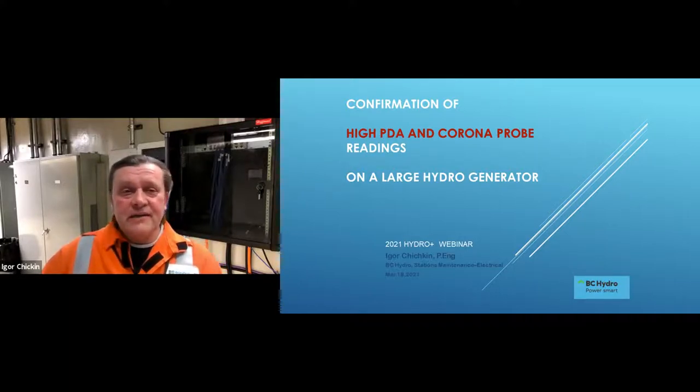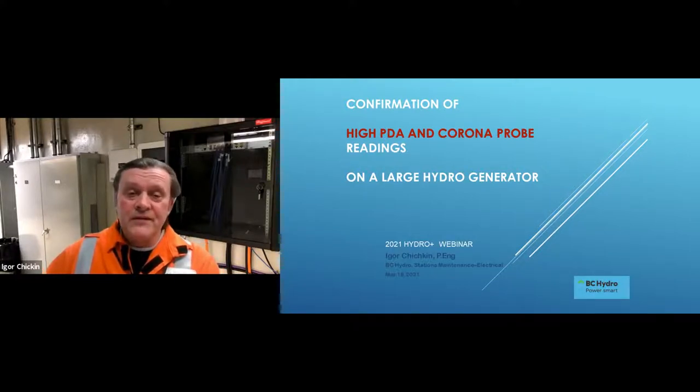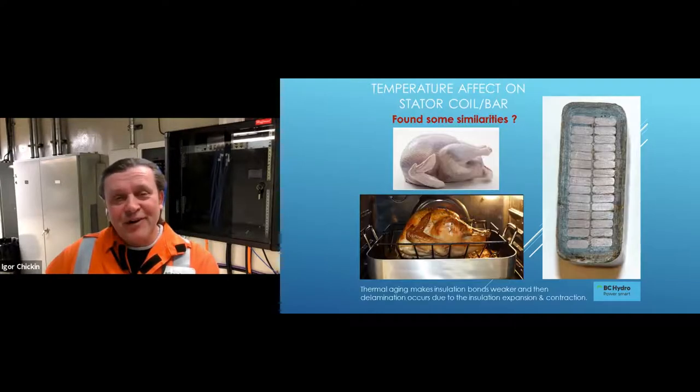I'm going to present this topic, confirmation on high partial discharge and corona probe readings on a large hydrogenerator. It's very important for us. We are doing a lot of testing and investigation, and I'll actually present two case studies that may help you to realize what we do and how those studies can help us to maintain our equipment. So let's start from the very beginning, just a bit of theory about the partial discharge, why it's occurring and where.